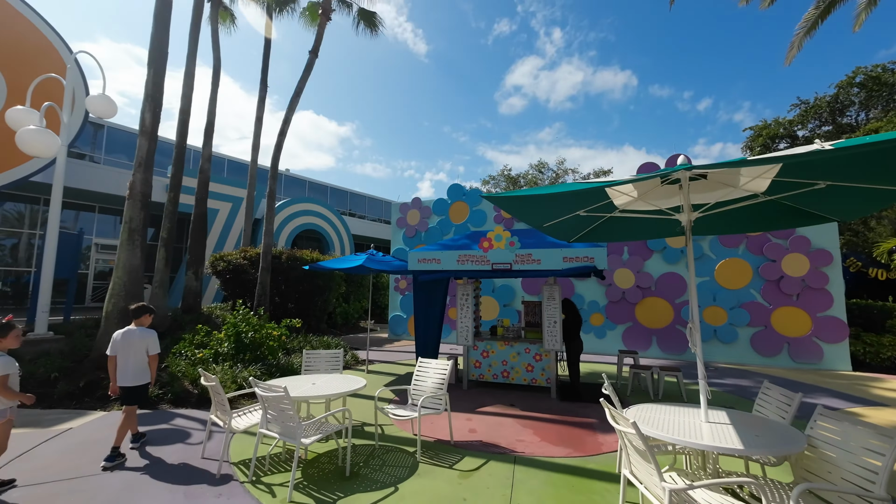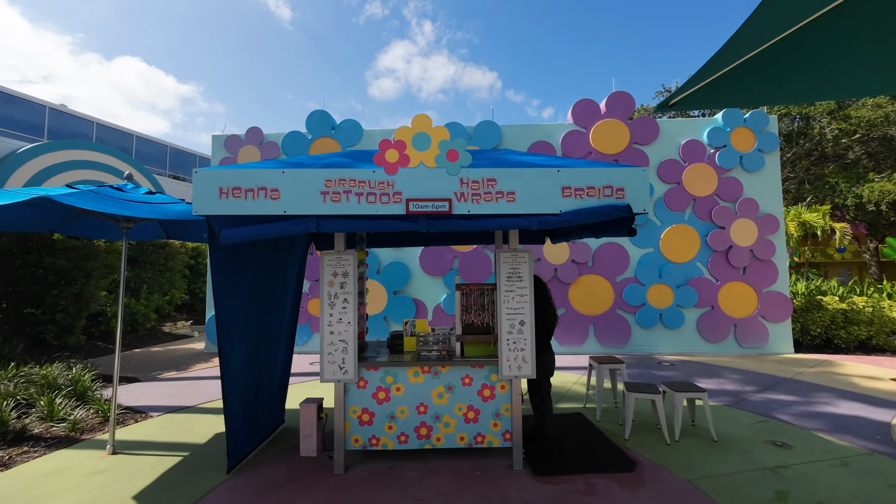Here's a pretty cool amenity. Just outside of the pool, there's a kiosk where you can get henna tattoos, airbrush tattoos, hair wraps, and braids.